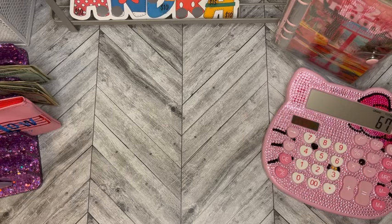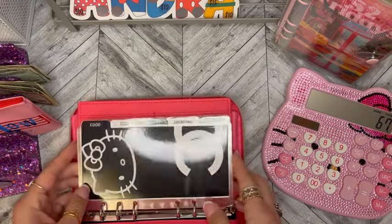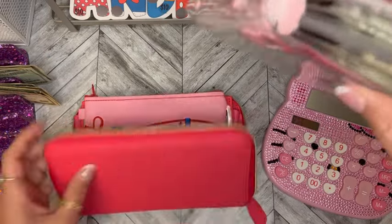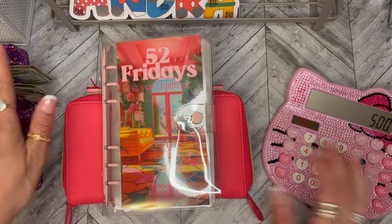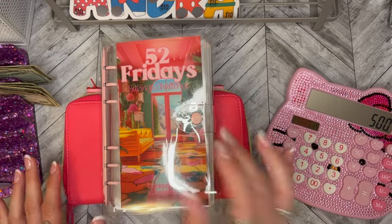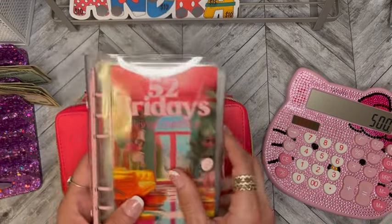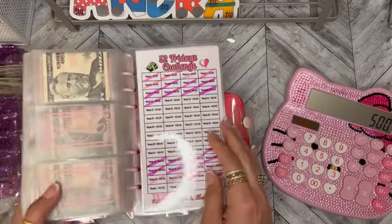Let me move my happy planner out of the way and bring in my cash wallet so we can stuff our money. And also, actually, we'll start with this. Let's start with our 52 Friday. So let's put our $500. So this should be $500. If it's not, it's off by $1 or $2, but it's very close. So the $500, which I already separated it for what we need to put in here for the next 2 stuffings. So we need to be ready to stuff.